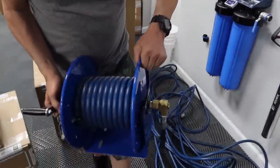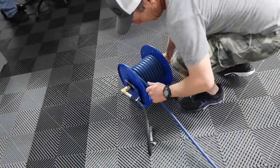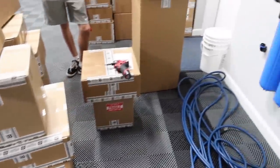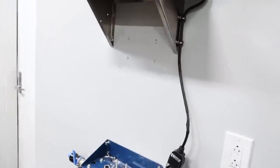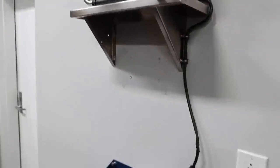Hose reel off the wall. We're going to swap that brass for a stainless. Are we reusing this hose? Yeah. Are you going to do the new blue jumper hose? Oh, yeah, we got to do the blue. Yeah. It's a couple of little minor improvements.